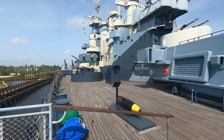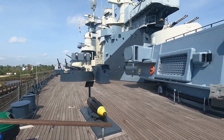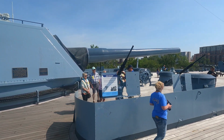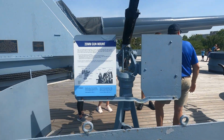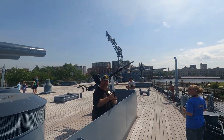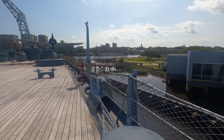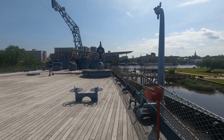I believe that's your 40mm anti-aircraft. We come back this way, you've got 20mm gun mounts. 60 rounds, so they were just pumping those things in. This is the aft, or back, of the ship.